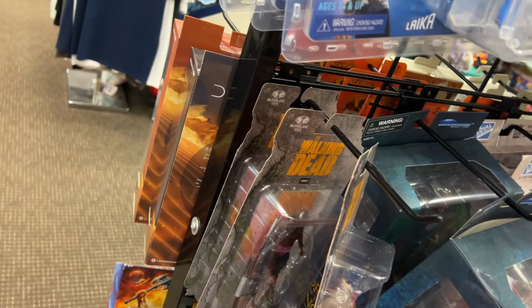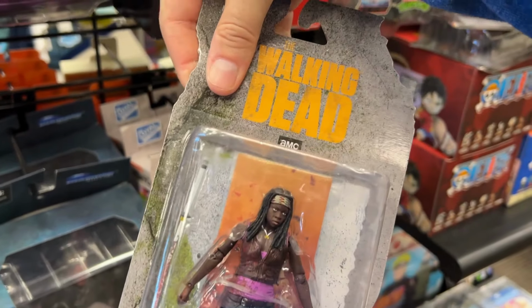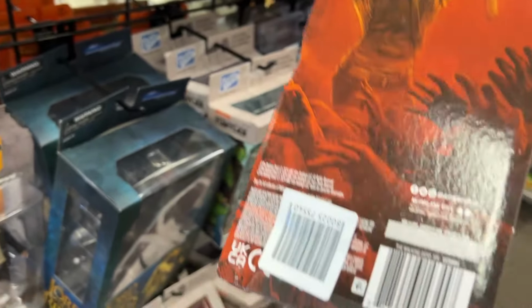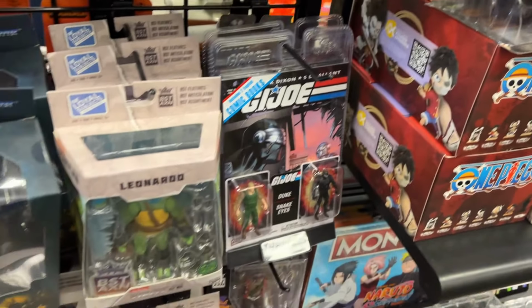You got anybody different? There's Michonne. So they've got Michonne, Rick, and Daryl. Got the bloody katana. That's pretty cool. Still no price on Michonne. There's your barcode. We're gonna get pictures of those. And I'll probably come back.